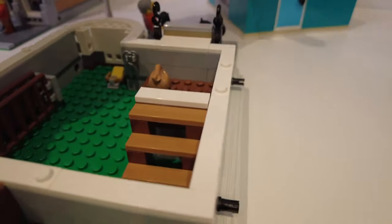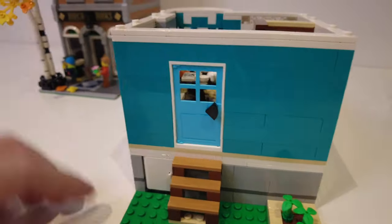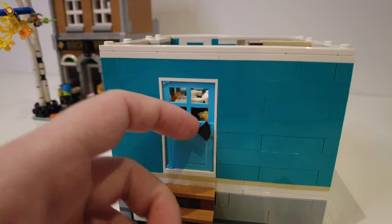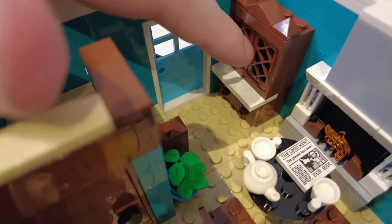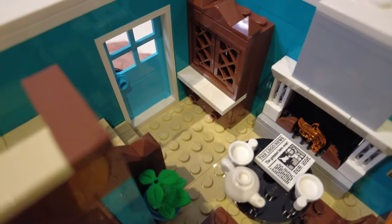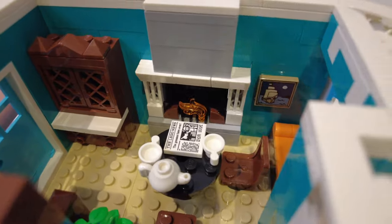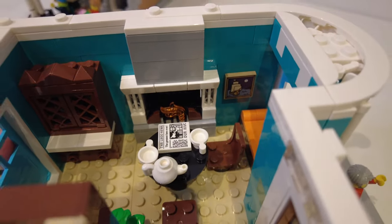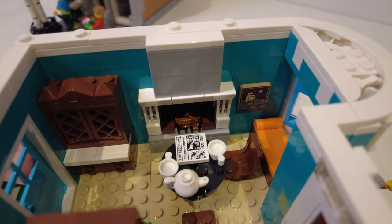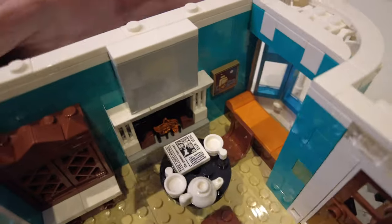So let's put the next floor on and show you around the floor of the house. It's got a bright blue door at the back. And then if we go inside, there's a dresser with some Lego pieces in there, which resemble cups and pots. You've got a fireplace and a tile piece on the side there. So there's a picture, newspaper, some coffee, teacups, and a teapot.